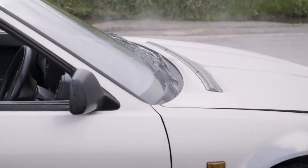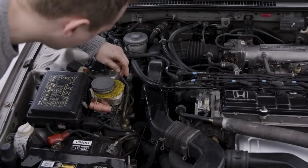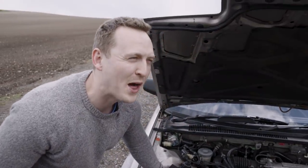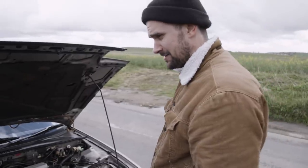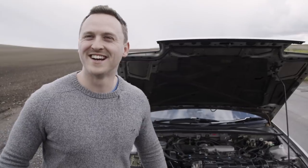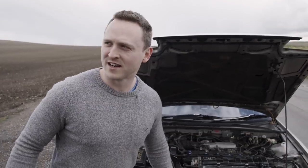Oh, look, steam. Oh, hello. Brake fluid. Brake fluid, yeah, because I've been slamming on the brakes, haven't I? That'll be it, yeah. Let's just let that dry off a little bit. So is our aim to get more people to buy old cars? Yes. Anyway, that's a little behind the scenes with Alex and team. Now, back to the really slick video.